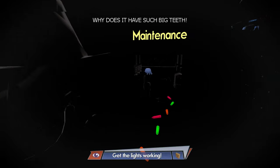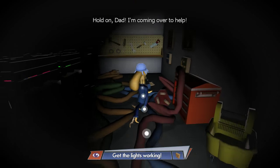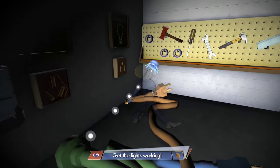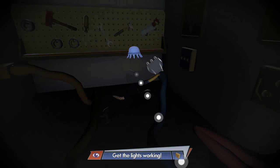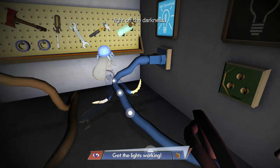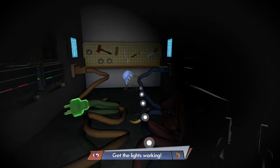I see some glow sticks. Why doesn't it have the big teeth? Oh no! Look for the socket. Dad, I'm coming to help. This is wires. Oh, there it is. Yes, you get it. Good job. Wait, there's more than that, you know. You can do this. I found these little glow sticks, but I don't know how long they're gonna fight off the darkness. My hand is stuck to the wires.